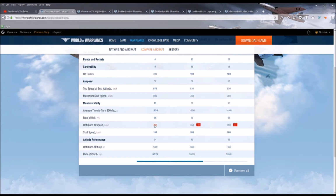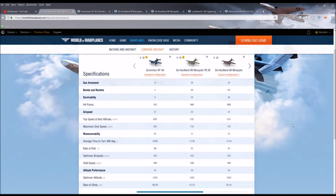Optimum airspeed, again, the XP-50 has the advantage there. Optimum altitude, and now this is a big advantage over the Mosquitoes. The XP-50 is at 2,000 meters, whereas the Mosquitoes are only at 1,600 meters. In addition, the XP-50 can outclimb the Mosquitoes, the premium to a greater degree than the non-premium. So looking at these three aircraft, the Mosquitoes have the armament and bombs and rockets, the ordnance advantage, whereas the XP-50 has the speed advantages.